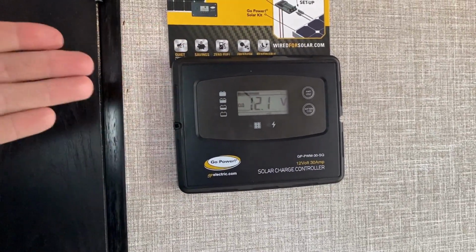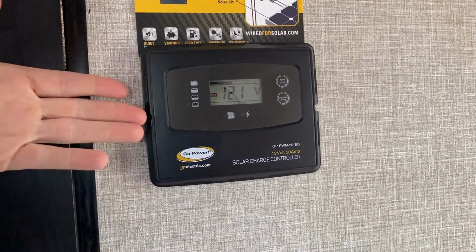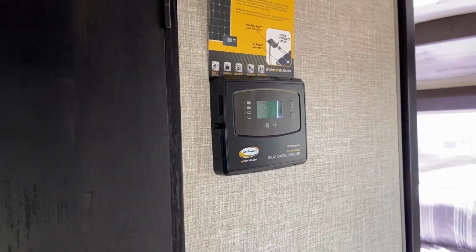But basically, I do have a battery on the RV right now. I'm not running the fridge, but I'm not losing juice. I'm actually charging the battery even with all the lights that I've had on this whole time.